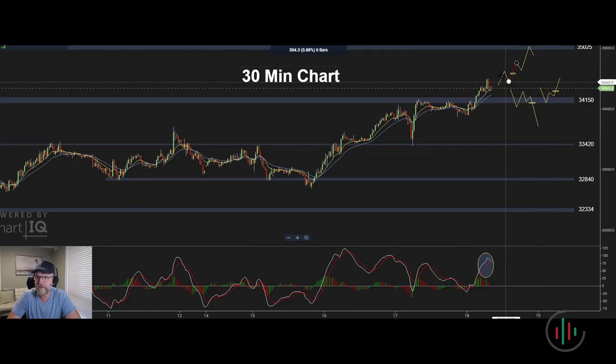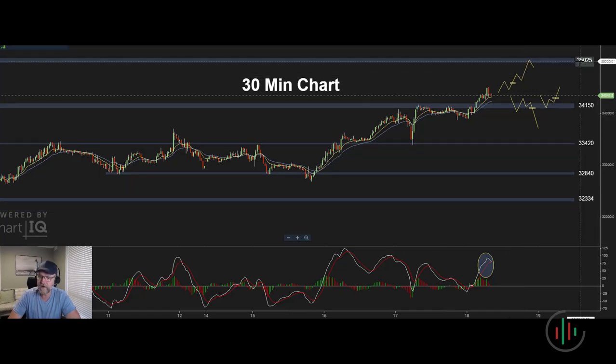Okay, it could just keep grinding higher all session and grind its way up to that 35,025 area. That would be a big move, a 600-700 point move. So I think it could just grind like that. I don't think it's going to get anywhere near there at the start of the US session, but it could pop up there later in the US session if it's still feeling bullish and then fade into the close.